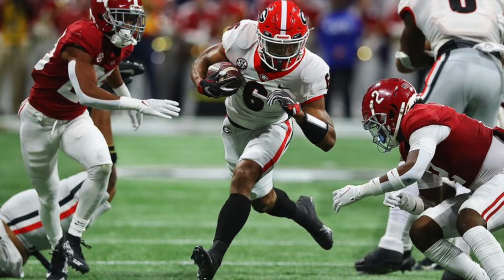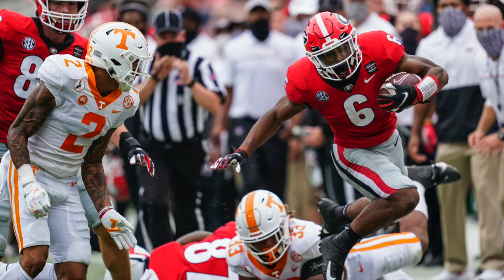But I'm here to tell you, I think Kenny McIntosh is not only one of the best running backs in college football for this 2021-22 season, but I think he has a great shot at being the second best running back in the 2023 NFL draft class. So I'm here to show you his traits, his skill set, and let's not waste any more time. Let's get into the film.